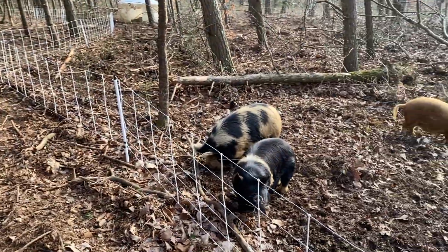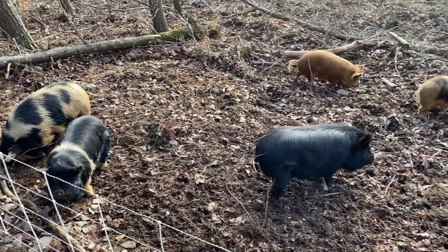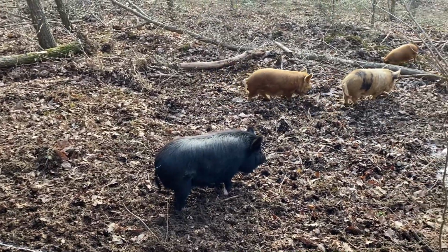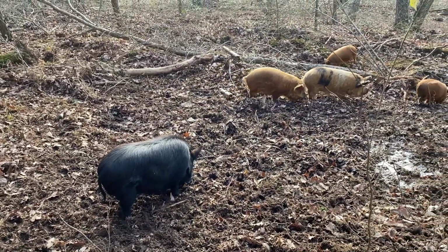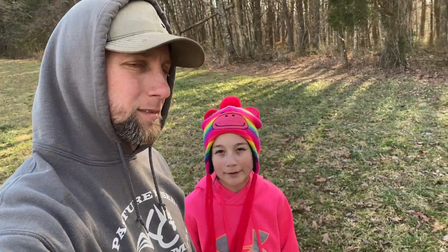Yep. So these are the gilts, and they will be bred a little later, maybe later this year, maybe next year. We're not 100% sure. But these are the 7 that are left. We took out 8 girls. And we also took out 4 boys.